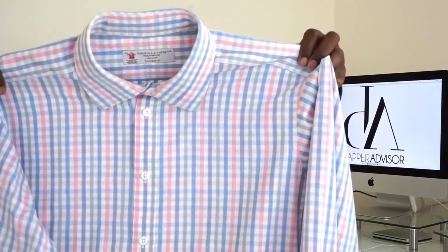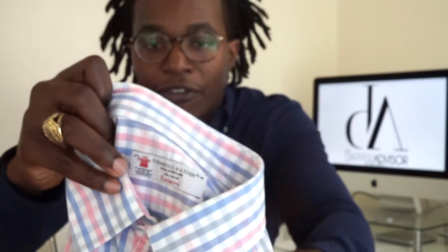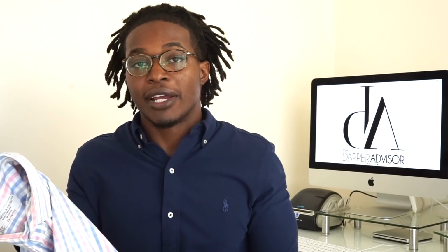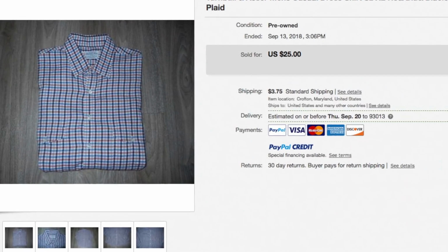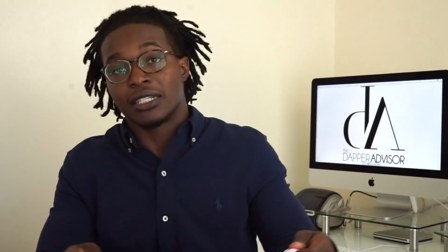Next is this dress shirt from Turnbull and Asser. I think I've sold this brand before. Can't really remember. But this is definitely a very good menswear brand. Very high quality dress shirt. These sell for about 25 to 35 bucks. And it should be a very good flip because it's in amazing condition.